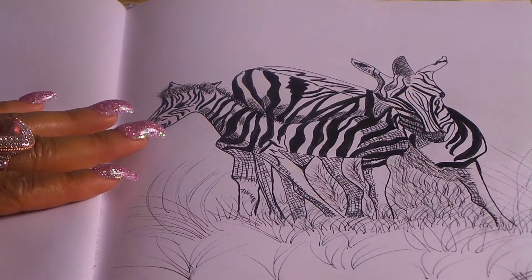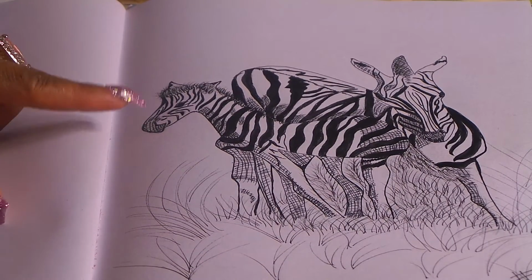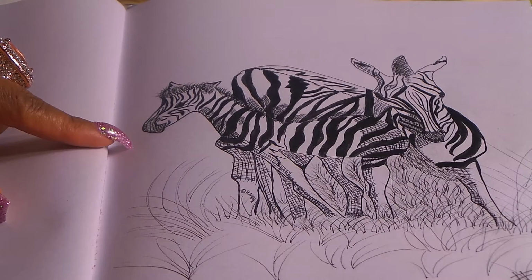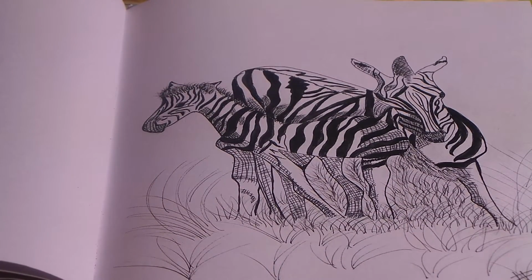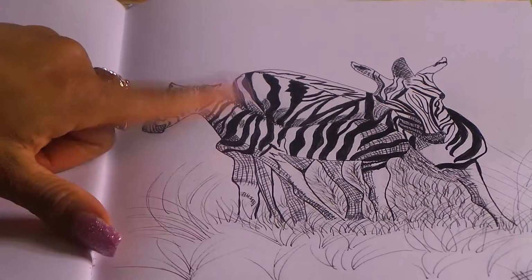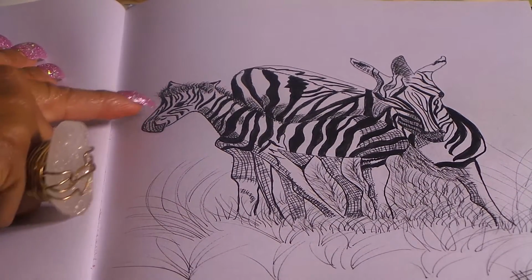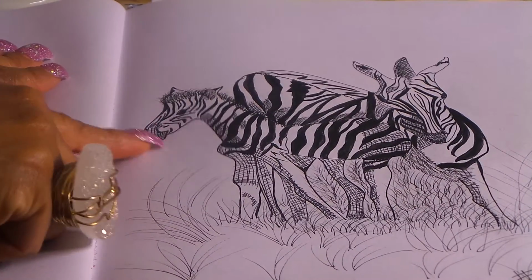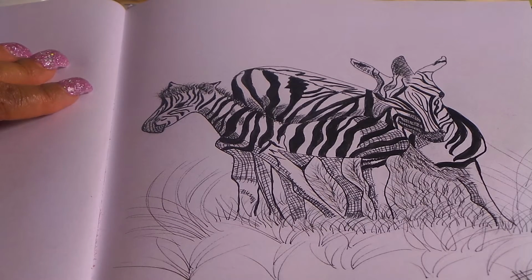Okay, next. This is the fourth day, and I did two zebras, and this also came from one of those animal calendars. It's a little baby and the mama. This was challenging, you guys. For one, you have to get that nose right so that it looks more natural, and it's not rounded out. There's a little square part, like right there. It's weird. Anyway, you have to really look at details to get things right.